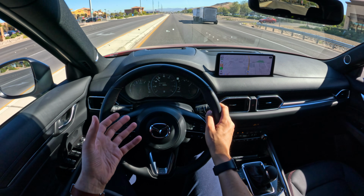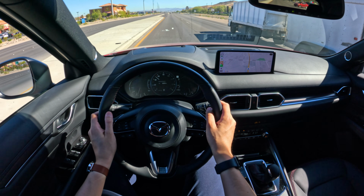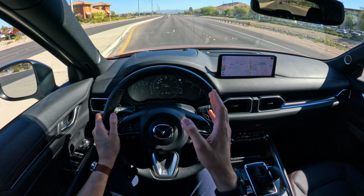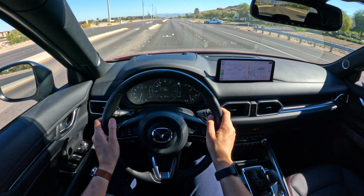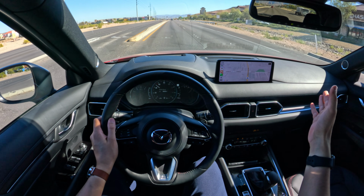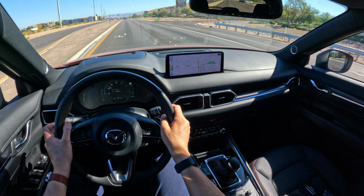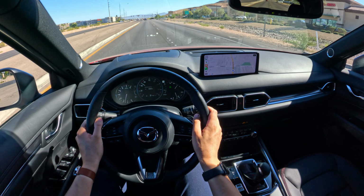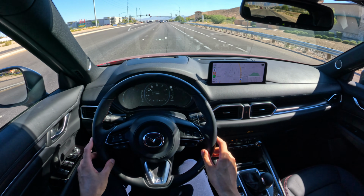They both have the same suite of driving assists, the radar guided cruise control, which I think works fantastically. You have lane keep assist, not lane centering, but lane keep assist. You have lane departure warning. You have blind spot monitoring, and when you're reversing, the rear cross traffic alerts. But one thing that would be great to see in Mazda's lineup is actually having the automatic steering control.